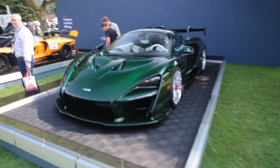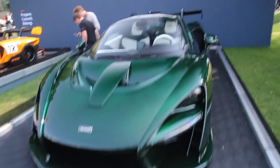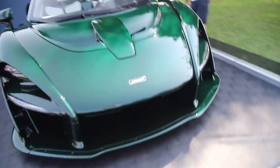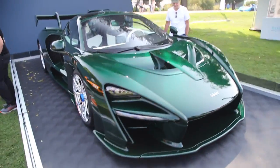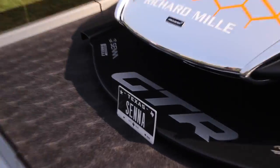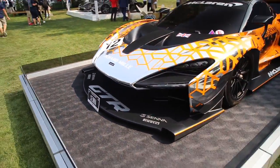So we got Michael Fuchs's green carbon with the white interior Senna. I really hope this man actually drives this car because it is absolutely stunning in person. Then we go over to the Senna GTR. Senna. That's funny.